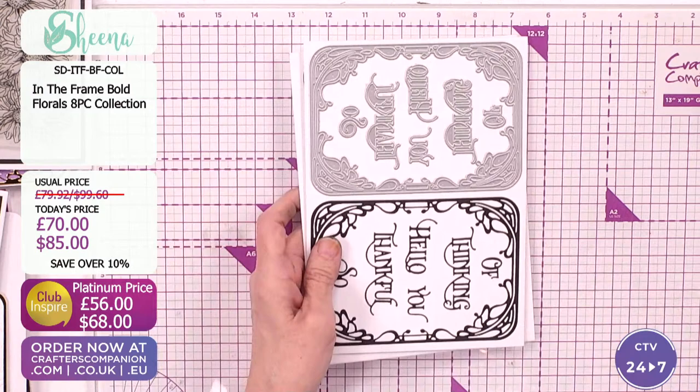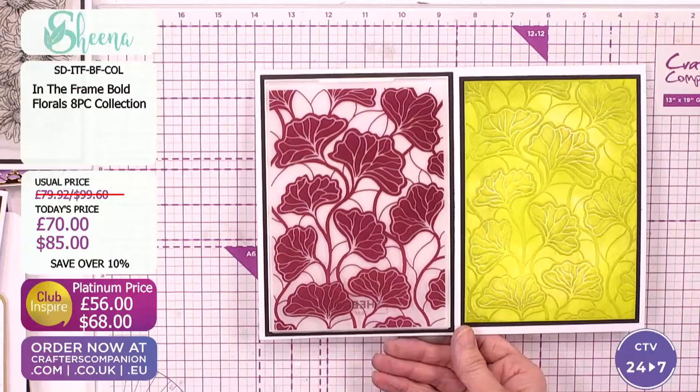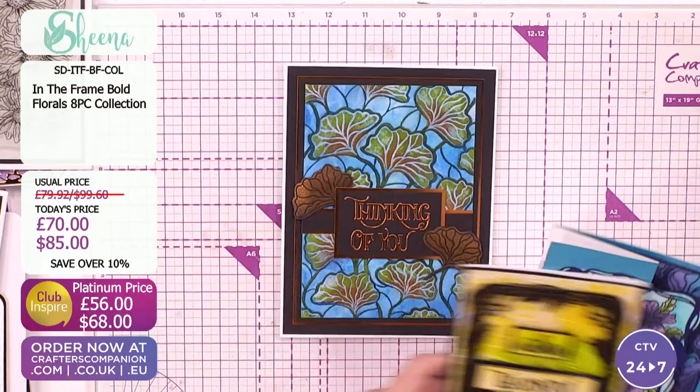And then you're also getting embossing folders. So these are really gorgeous, really deeply embossed embossing folders. You've got the swirling leaves, and then you've got the ginkgo leaves. Let me show you some examples. Ooh, yes. Those. That, again, gorgeous. Look at this. Absolutely stunning. So that's incredible. The ginkgo, that's the swirling leaves. Yep.